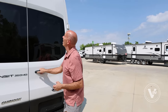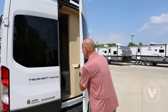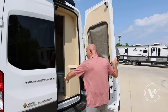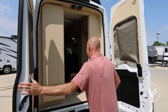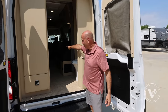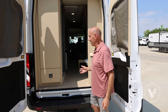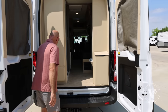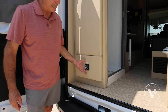We have our back doors right here. Camera is integrated right under the light up there, so these doors, each of them pop open to give us lots of access through this. So if I wanted to stow something up in here, like a kayak, paddleboard or something, I could easily do that. I have our 12-volt whole house disconnect switch right here, easy to locate.